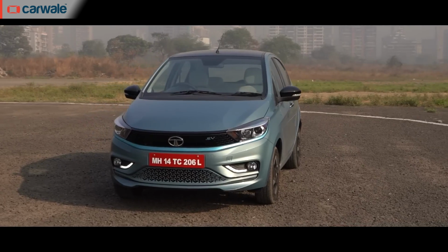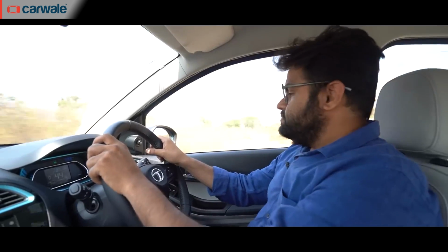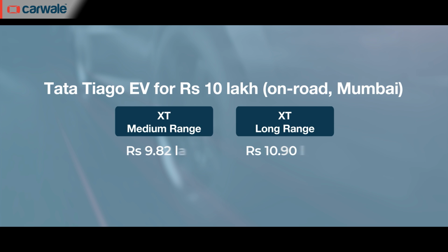Being the cheapest, you might think that the Tiago EV won't cut it as a proper everyday EV, but after having driven it, we can genuinely recommend it. But since there are multiple configurations on offer with different sizes for the battery pack, which one should you go for? So for Rs 9.59 lakh on road, you could get the medium range version in the XT trim level.